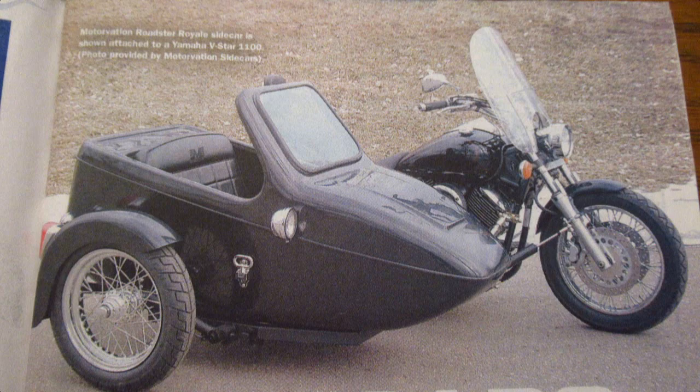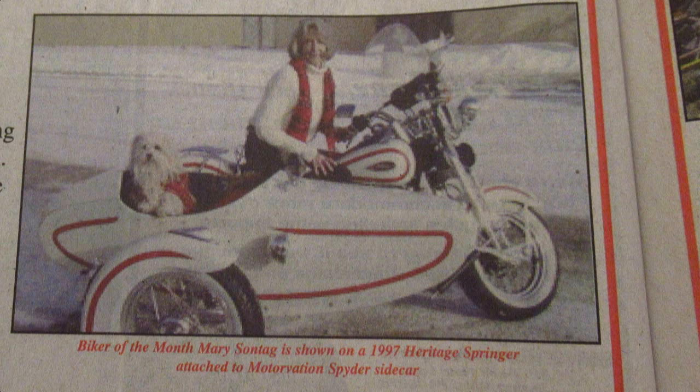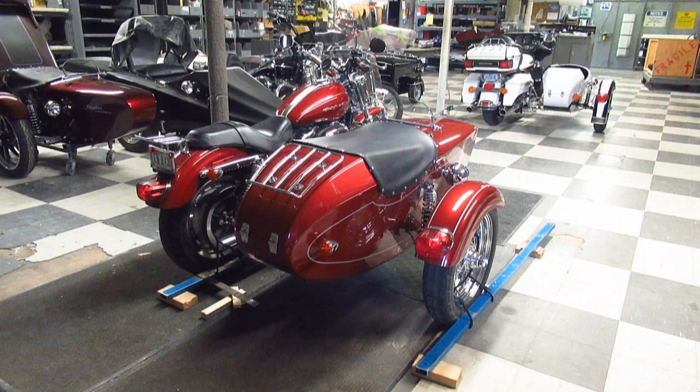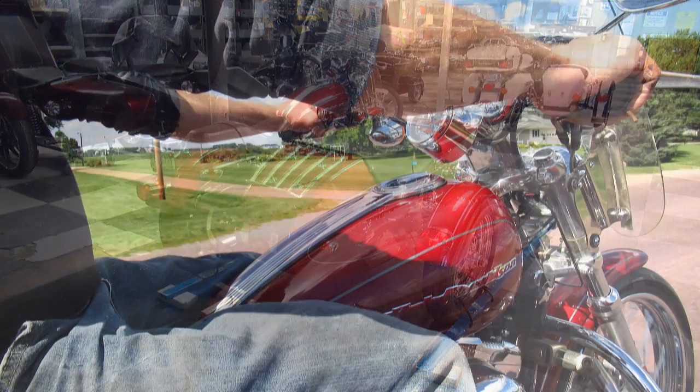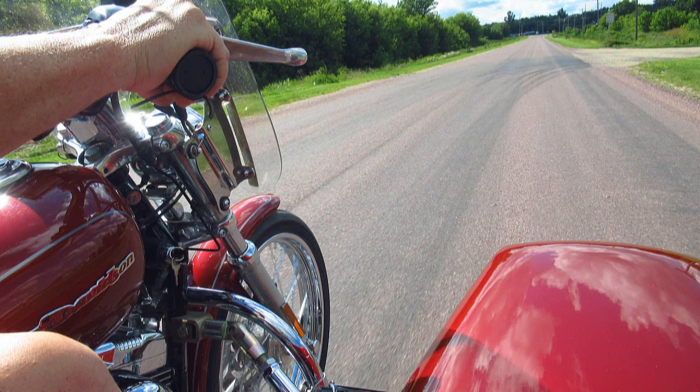Well, I asked Mary what kind of people buy sidecars, and she says actually a lot of her customers get a sidecar just to bring along their favorite dog. I used to ride my dog around too, and my daughter, of course. And of course, other reasons Mary stated were family members and stability and physical limitations that often keep people out of the wind, but this way they can overcome that.